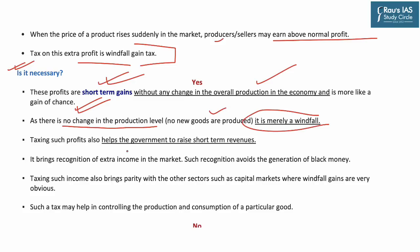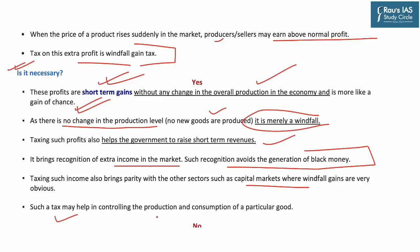Taxing such profits also helps the government to raise short-term revenues. It brings recognition of extra income in the market. Such recognition avoids the generation of black money in the market. Taxing such income also brings parity with other sectors, such as capital markets where windfall gains are very obvious. And such a tax may help in controlling the production and consumption of a particular good.